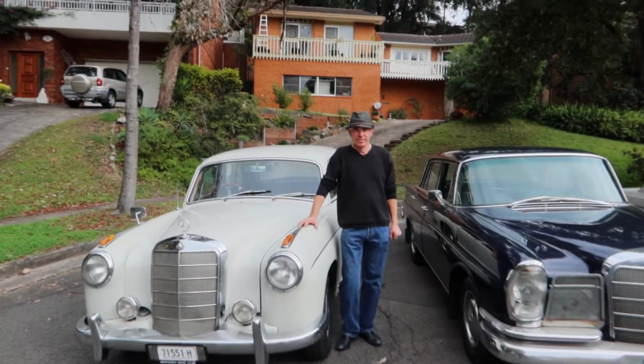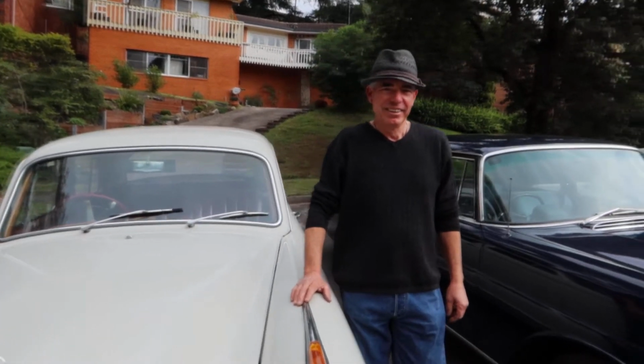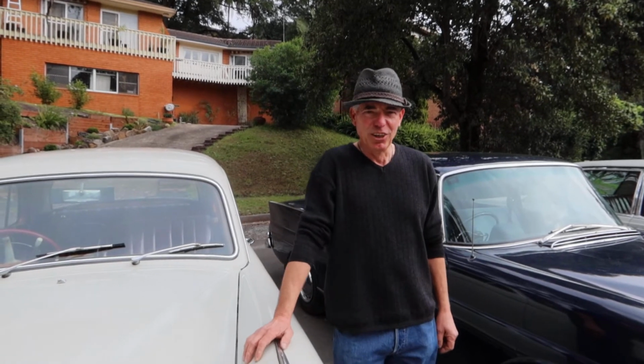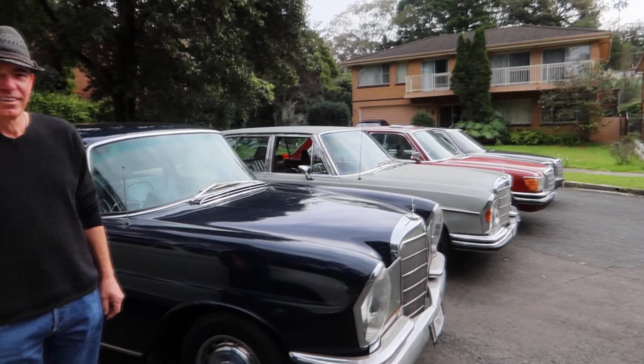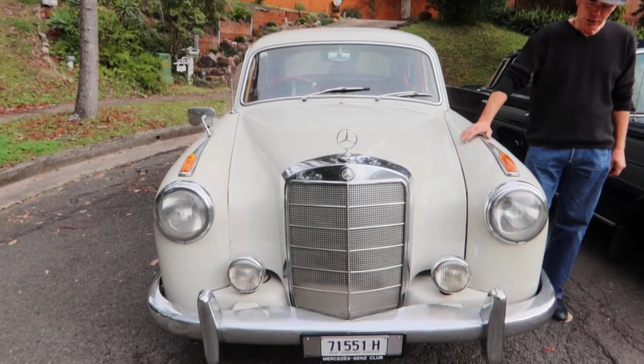Morning James, how are you? Morning Vince, good morning club members, how's it going? Very good, thank you. This is my set of S-Class saloons. Oh right, okay. Very good. And let's start off with the oldest looking one. Yeah, this is the oldest one.